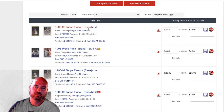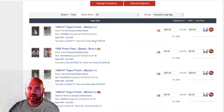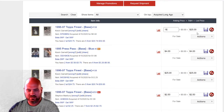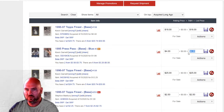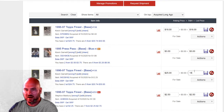So for example, the first one that comes up, this was probably one of my first uploads. It's Kevin Garnett. I bought this on COMC. I'm asking 25. The lowest somebody else is asking is 20. I'm going to lower my price to 18. Let's see, Kevin Garnett here. Somebody's asking 3. I'm asking 4. Maybe if I ask 3, it'll sell. Or at the very least, I'll start getting maybe some offers for these things.